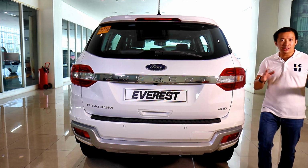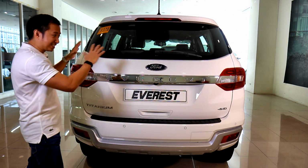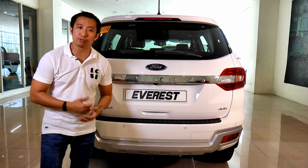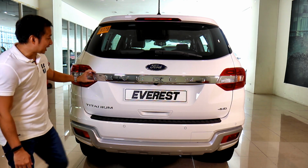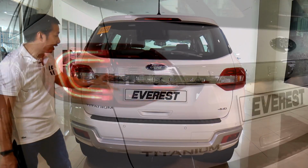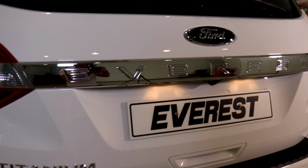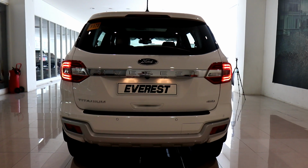Now I like the rear end of the Ford Everest. It's got that nice bubble butt look to it. It's quite sexy and it has some design cues that tie it together with the pricier models in Ford's lineup, namely the Explorer and the Expedition. You get this nice chrome strip found here in the middle and it spells out the word Everest right there. It's nicely done. It's quite classy. You get your rear tail lights here that are full LEDs. These are beautifully designed as well.